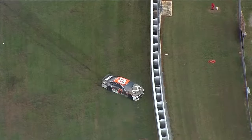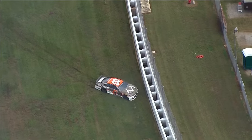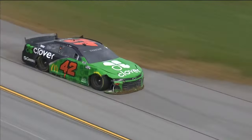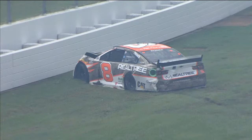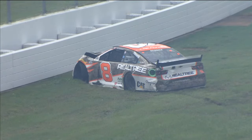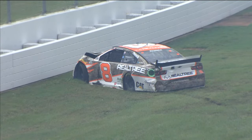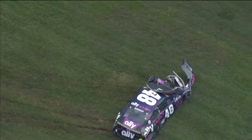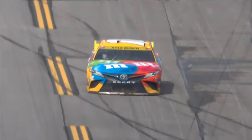Junior, you just talked about the confidence going up with the pushing. It seemed like the runs were coming and there was more contact, and then finally too much contact and the 48 gets turned down the backstretch. Tyler Reddick involved as well. We have seen this so many times, somebody up front getting turned, and right there we saw it again where the guy fighting for the lead in Alex Bowman gets turned into the wall.